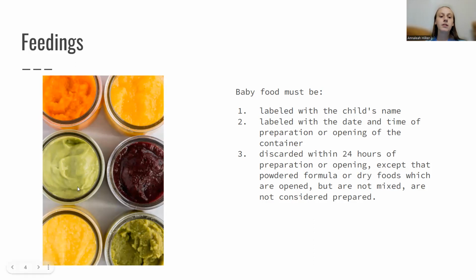These pre-pureed foods are good up to 24 hours once they are opened. So once you've opened them, you can reclose them up, put them back in the fridge, and they are good for 24 hours.